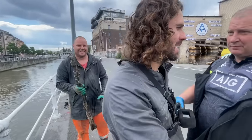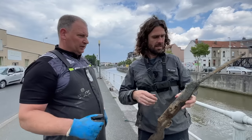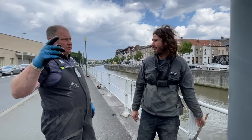And you got another one down here. John, is this World War II? No. This is a normal air rifle. Only they put it in the water. Oh, it's just been down there so long. That's why it's so crusty. Wow. Not a pistol.